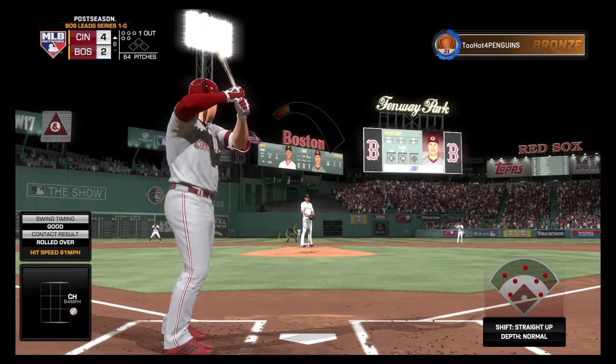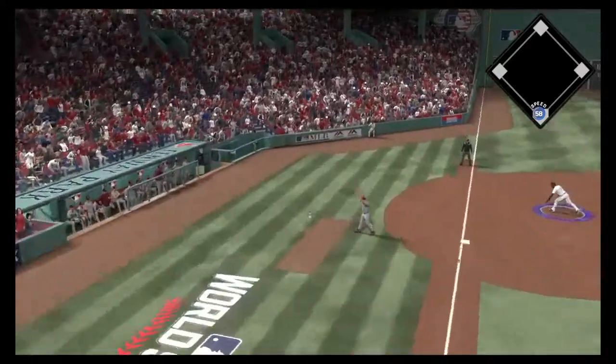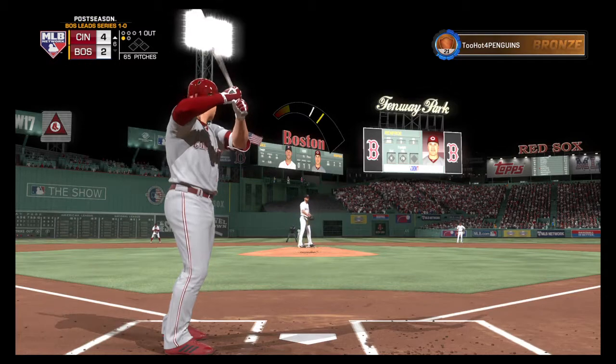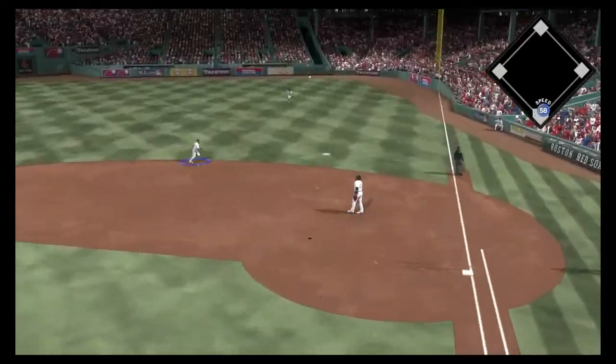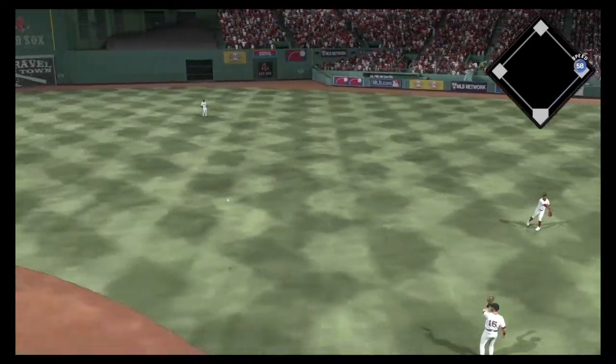Digging in once again, Hunter Renfroe. He's 0 for 2 with a strikeout in this one. And now a pitch hit sharply on the ground. 4 runs, 6 hits, and no errors in the game for Cincinnati thus far. And here's a ball hit in the air. In there, a base hit.